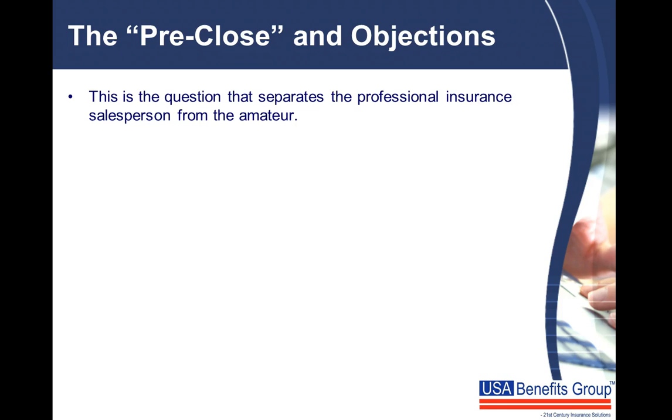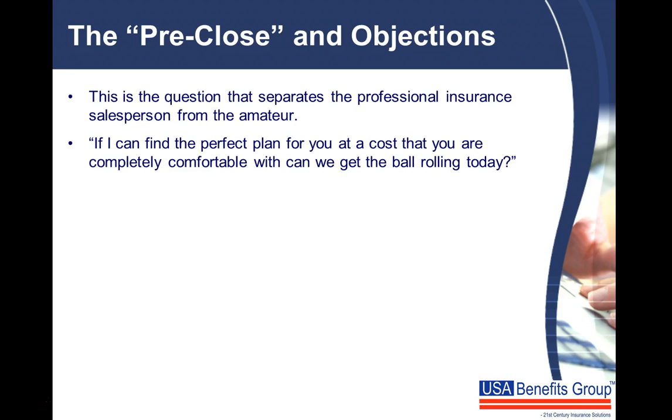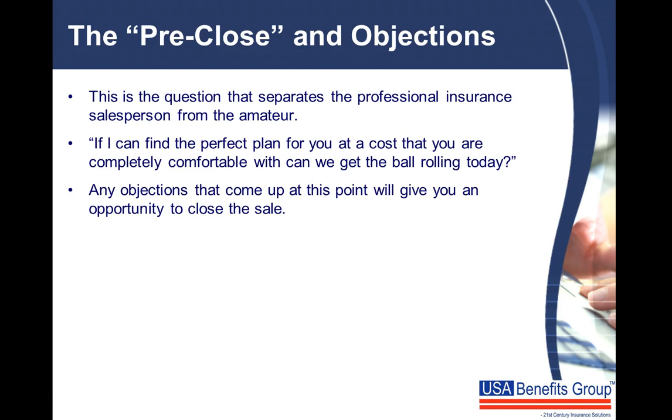Now, this pre-close question is the question that separates the professional insurance salesperson from the amateur. And it goes something like this. Bob, if I can find the perfect plan for you at a cost that you're completely comfortable with, is it fair to say that we could get the ball rolling today? And at that point, any objections that come up will give you a perfect opportunity to close the sale.